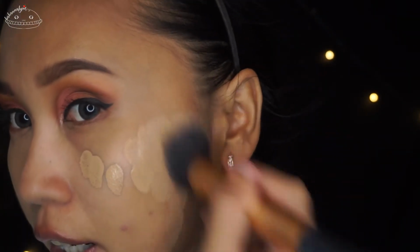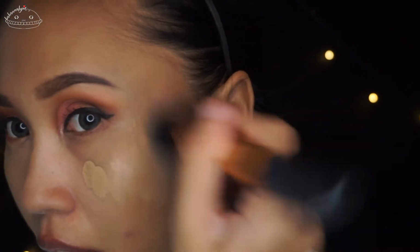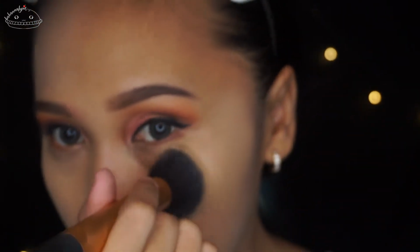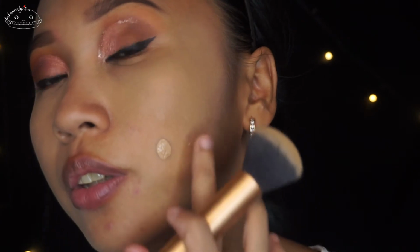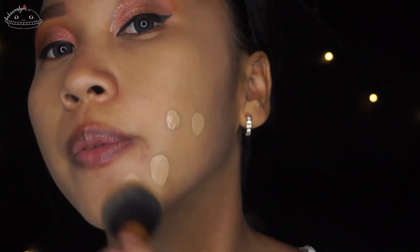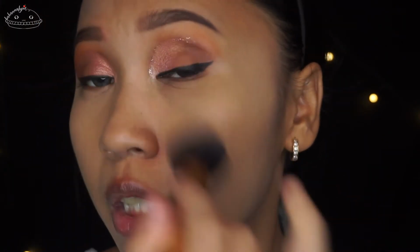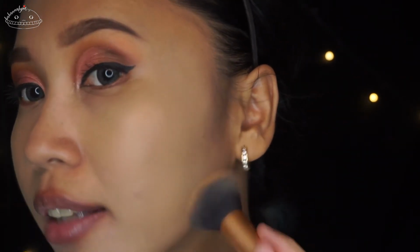I'm using the brush here because supposedly, of course, using a brush would give you more coverage, and I do have pimples on this side of the face, so I was thinking of using this one. But the site says to use a sponge, it didn't say anything about a brush, so let me show you how it performs with my beautiful, beautiful pimples. I did not do any correcting, like color correcting. None of that.